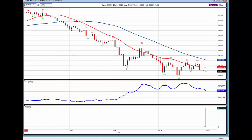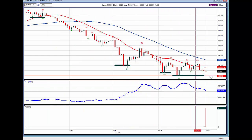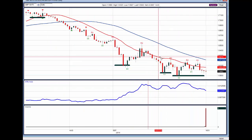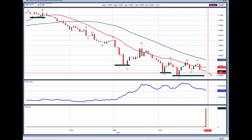Let me get a line for you. You have support levels there, support levels there, support levels there, and support levels there. As you can see, we're just seeing tremendous slowing momentum in the pound dollar. The pound is still decreasing in value, but I'm not that bearish on the pound right now.